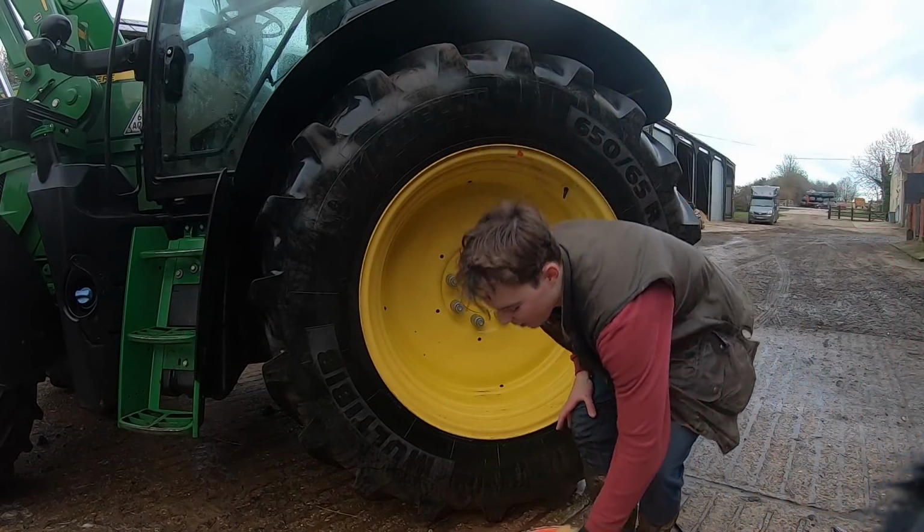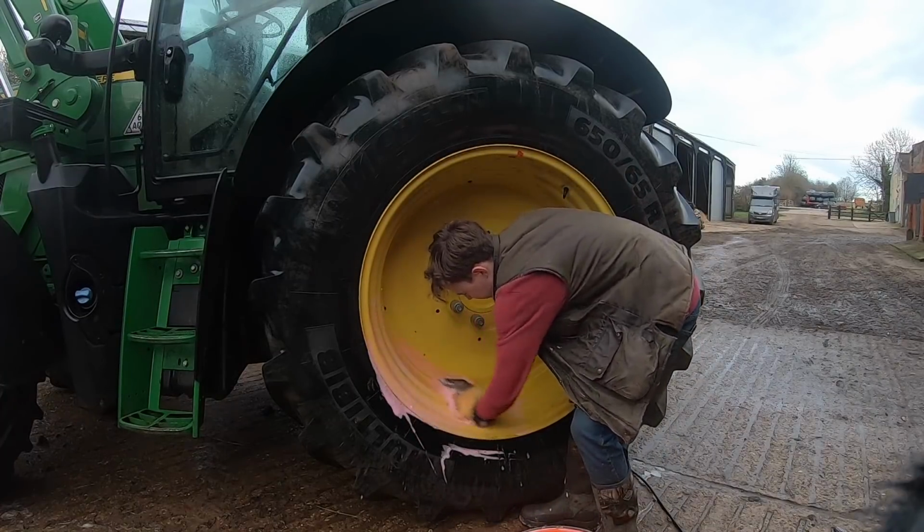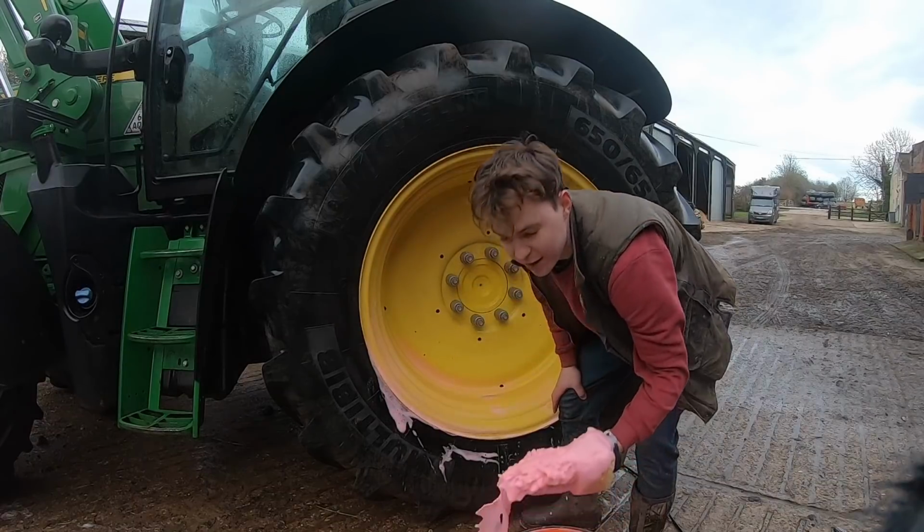The wheels by hand, because it gets all greasy and it sticks into the paint, so just a little mitt like this, ideal.